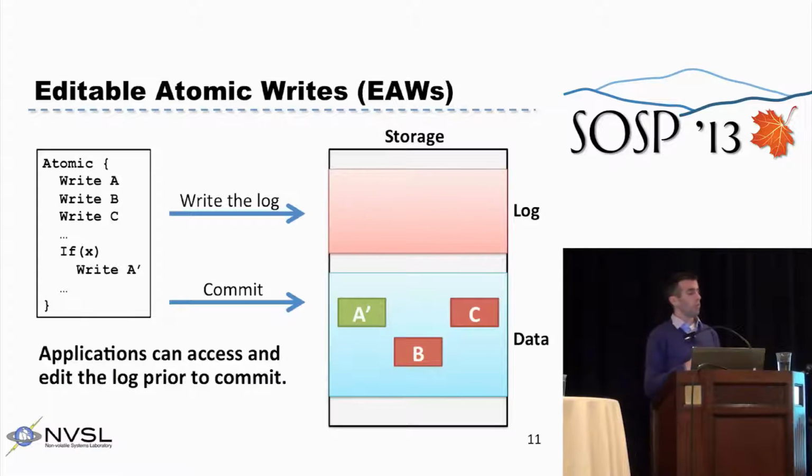So what we do with this interface is we give applications the ability to access and edit the log prior to commit, and they get to manage the log space, control where objects go, and treat the log now as really an extension of the application's storage space.